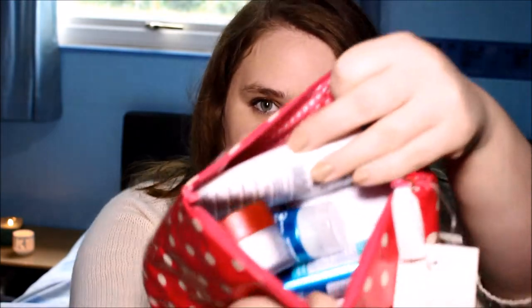The bag is from a brand called Victoria Green. It is a huge bag. I'll admit, it's about the size of my head, and I've got quite a big head. And inside this, it is filled with lots of goodies. I can't wait to have a look and see what's inside it.